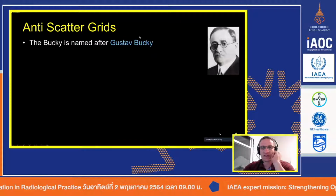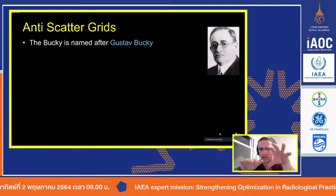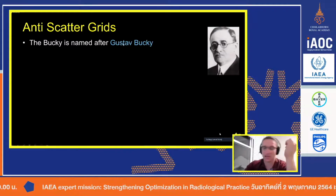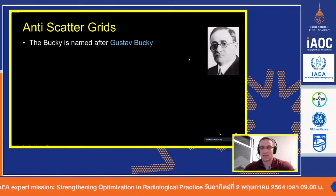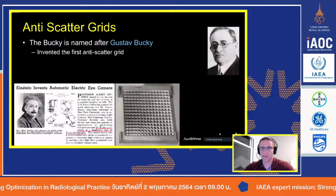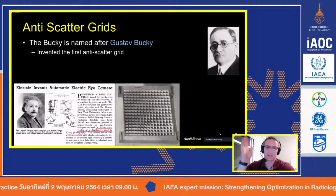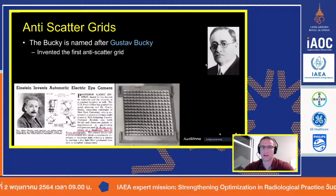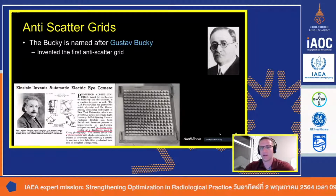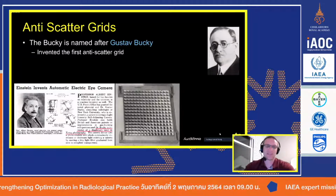So just a fun fact, why do we call it the Bucky? You know, the tray that we place the detector in, and the table on the wall. Well, it's named after a gentleman named Gustav Bucky. He's a German that was an inventor. And way back in the day, we're talking early 1900s, the physicists and the engineers were actually the radiologists. They were actually the physicians. So if you went to the doctor and the doctor said, okay, let's take a new Röntgen ray or an X-ray of your body, they sent you to a radiologist, and that radiologist was a physicist or an engineer.